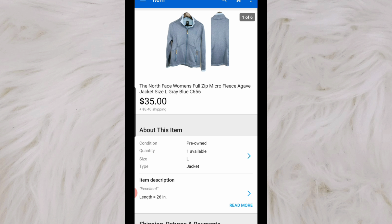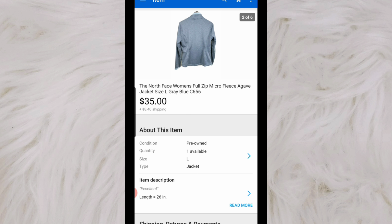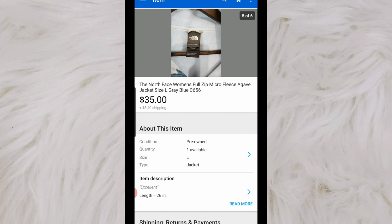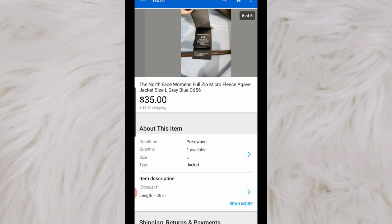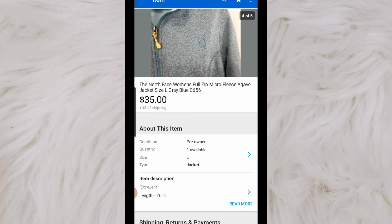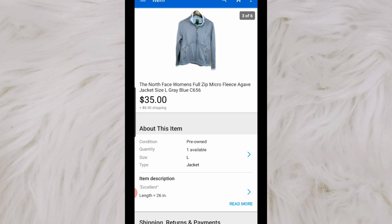And the last piece on eBay I wanted to show you was this North Face women's full zip agave jacket. Again, with style names, it's very important to put them in the title if you can find them. North Face is really easy to look up because the style number is on the tag. And then you would just go on Google and search the North Face and then type in that style number. So this particular style number was C656, which you can see we also put that number in the title.